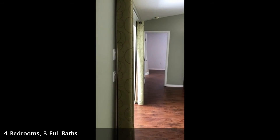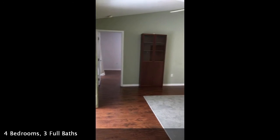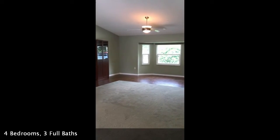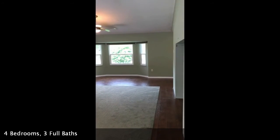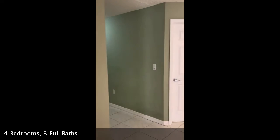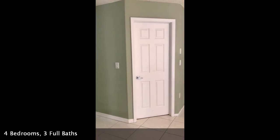The living room, that's the entrance to the master bedroom. You can see how large it is. That's the area for the TV set. The entrance to the laundry room and garage.